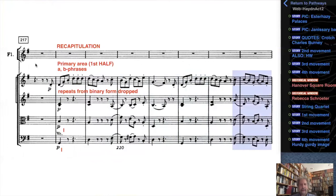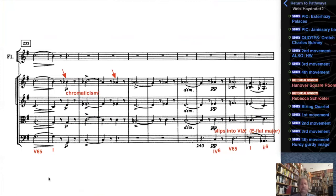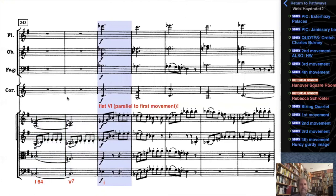Okay, this is all quite a handful already, but remember those Turkish instruments that we were promised? We will get to the Turkish instruments after, again, another delicious digression that, both in terms of dynamics and pitches and key areas and themes and rests, is just a feast. Chromaticism. This is a key again called flat six. It's a remote key. It's one that Haydn loves to use for surprise.